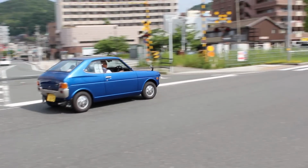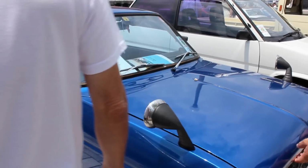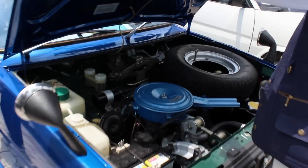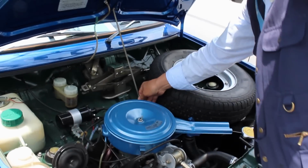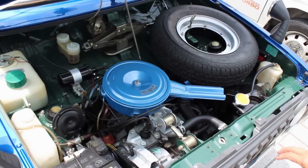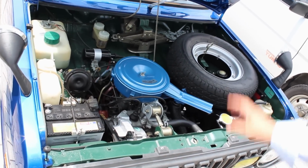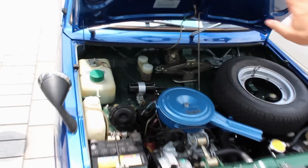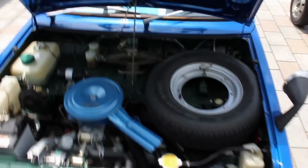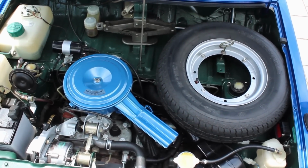Before I dive in under the hood, I'm going to get to the specs. That's a 356cc two-cylinder engine, two-stroke as well, water-cooled. And I don't really know why I'm holding off, but let's check out under the hood. Bam! Check it out. This car used to be green. Actually, I'm seeing this quite a lot. They sort of respray cars and they do leave the underbonnet area. It's kind of disappointing actually, but otherwise the car is in amazing condition.